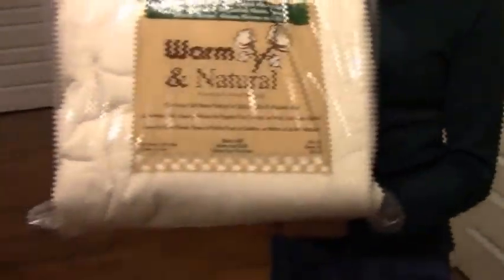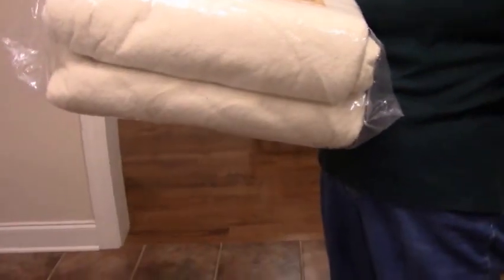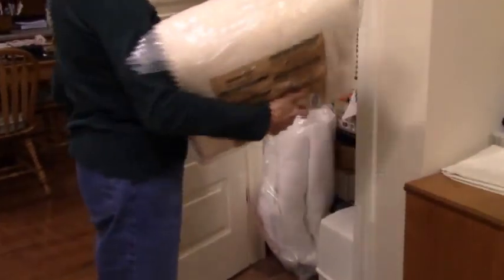This is what I usually use. Warm and natural. Okay, so that's thick. Well, look at that. It's a king size. And they sell all different kinds, from crib to king. There are all kinds of different materials you could use, depending on how warm you want it.